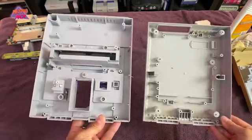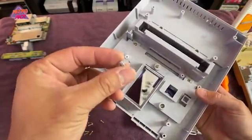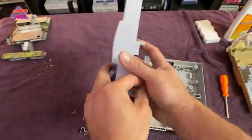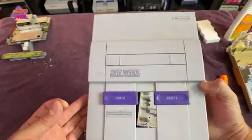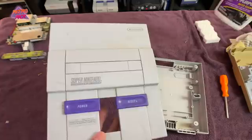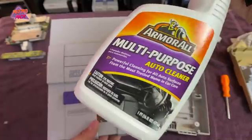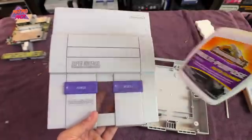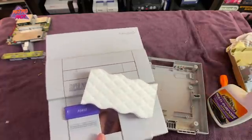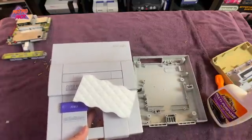So we got both pieces needed now. I found the culprit that was rattling around. It was this little plastic piece right there. So before we put them all back together and Frankenstein this thing, guys, we need to clean both of these. So as always, I use a little bit of multi-purpose auto cleaner. This is just what I've always used. Like kind of gives it a little bit of a shine. And I'll use a magic eraser. It's kind of damp, just a little damp, and then a towel. So let me clean up these, and then we'll put this thing together.